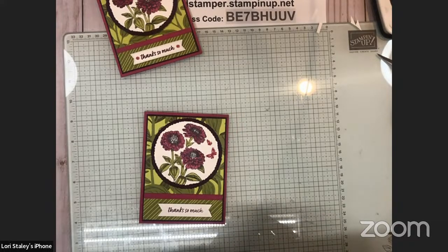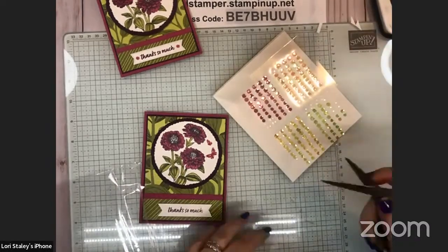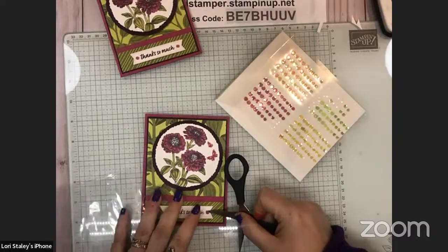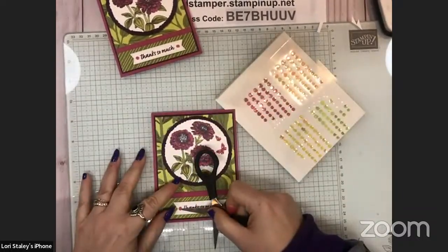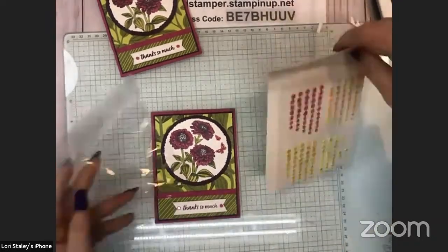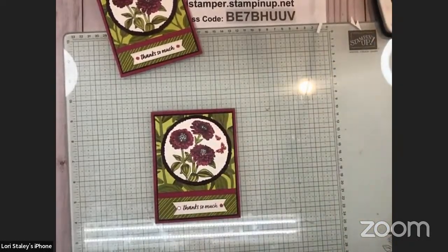And we're going to add a couple of these gems, sequins, I should say. You do get small and large. We're going to use the small for this one. I'll leave them out of their packaging so they're easier to access for us.